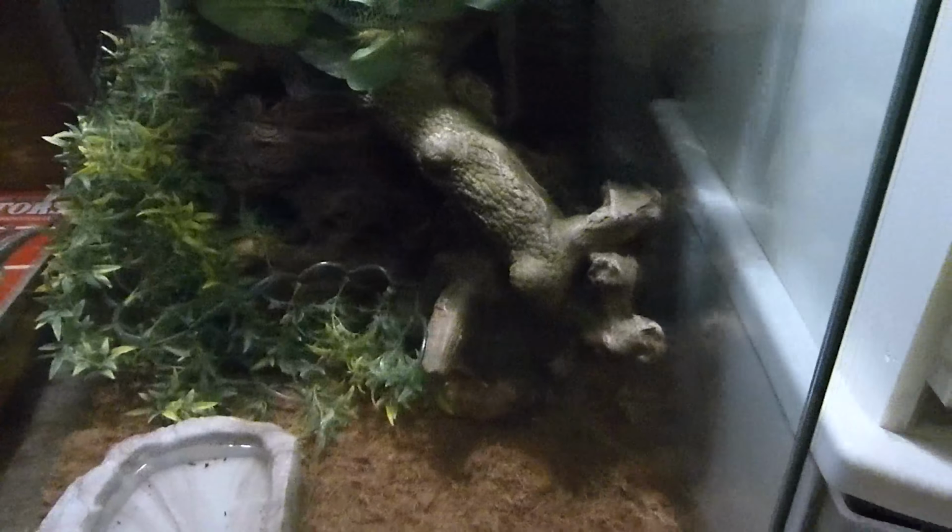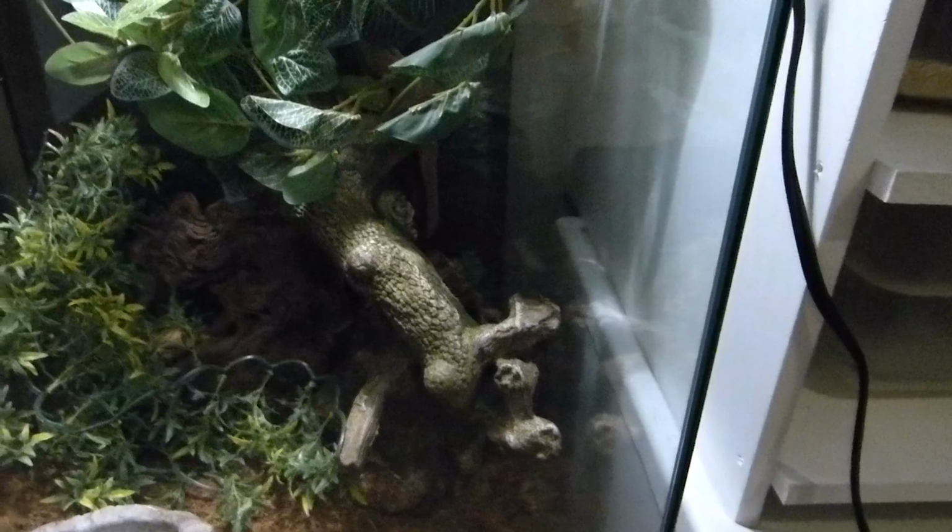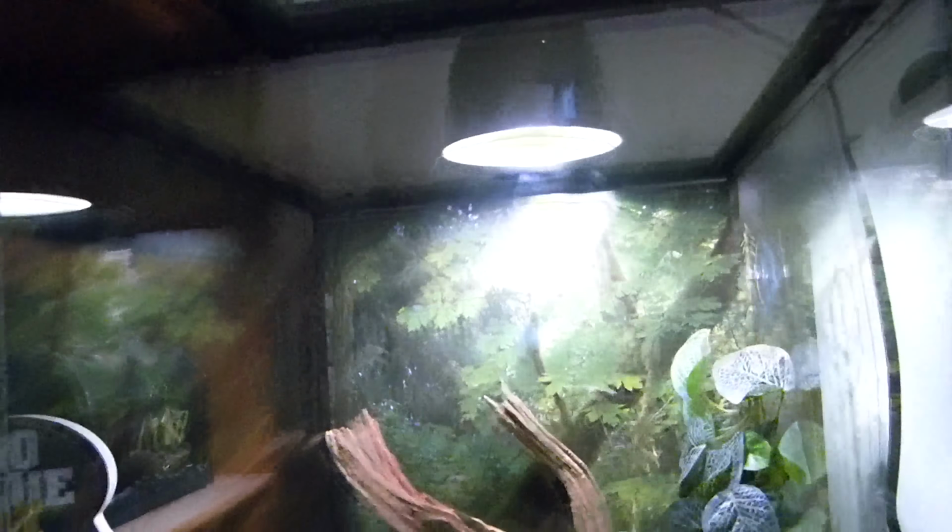Hopefully she doesn't have to eat, which is a good thing. She doesn't have to eat for a couple more weeks, so hopefully by then she'll be ready to eat. But for now, I think it's best to just keep this temporary, and like I said, we'll get some better light bulbs that can produce more heat for her.